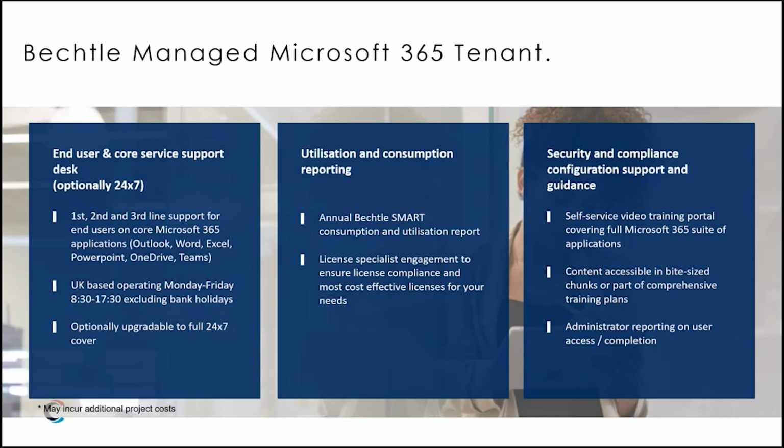We do an annual Beckler Smart consumption and utilisation report, so reviewing your tenant's licensing and your tenant's usage, making sure that you are licensed for the features that you use and that you're not over licensed or under licensed, and that ongoing engagement to make sure you're getting the right licenses.